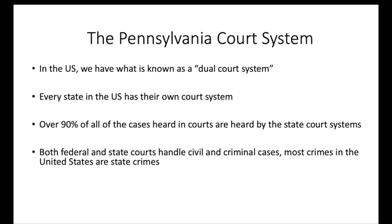Both federal and state courts handle civil and criminal cases. Most crimes in the United States are state crimes. So when you watch the news at night, a lot of those crimes you are seeing are actually state jurisdiction crimes. In Pennsylvania, all judges or justices are elected and not appointed.